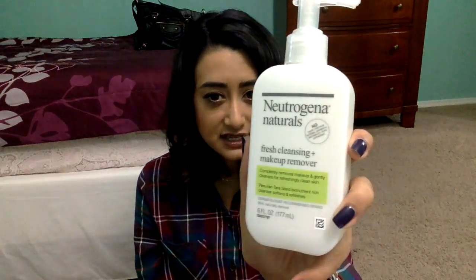I love the scent of this. It's kind of fruity, and I really feel like it removes my mascara, it removes all my makeup, but I also feel like my face feels clean and a little bit more cleansed than usual. So really enjoying this. Then afterwards, I would typically pat my face dry and apply a serum.